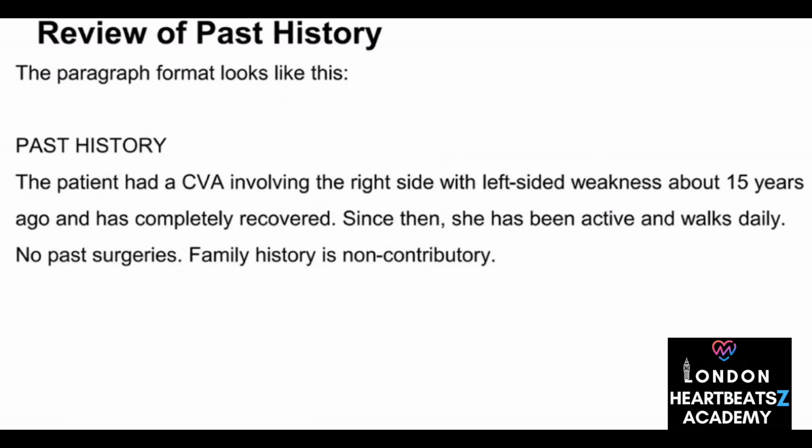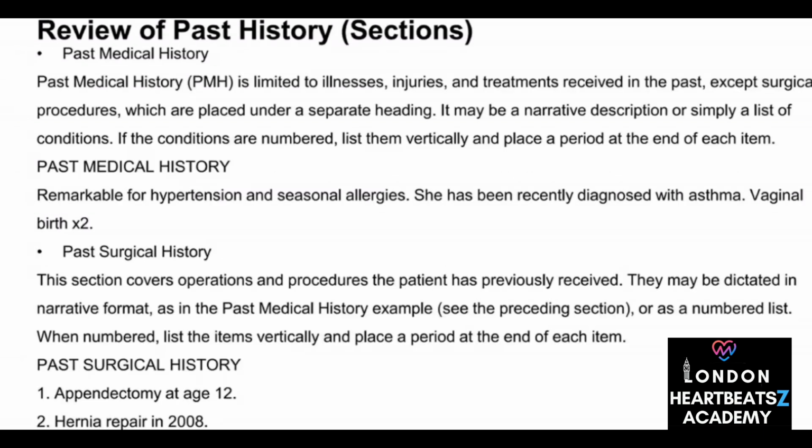Exactly. Now, what about the patient's past? Does the H&P also delve into their medical history? Oh, absolutely. After the HPI, we move on to the review of past history. This section is all about exploring the patient's medical past, uncovering any previous illnesses, injuries, surgeries, treatments, anything that could be relevant to their current condition. You're basically looking back through their medical scrapbook to see what experiences have shaped their health journey.